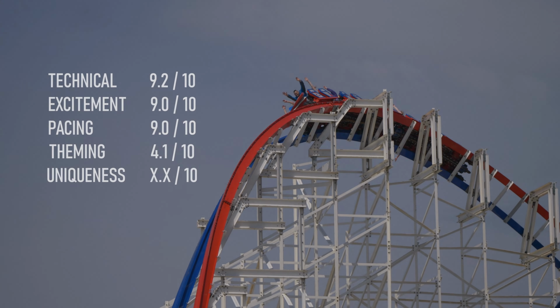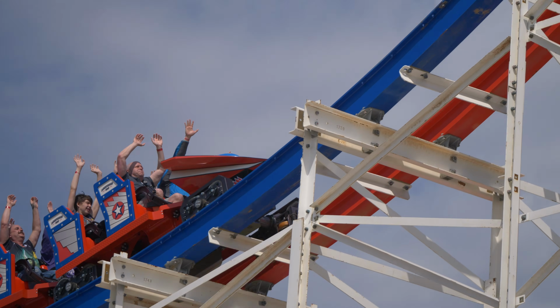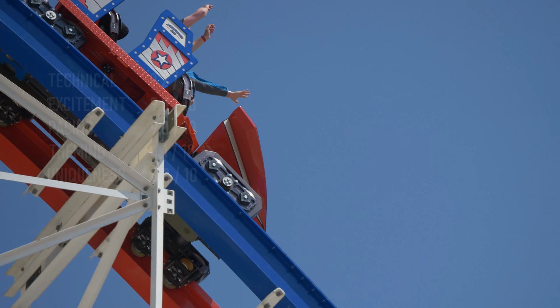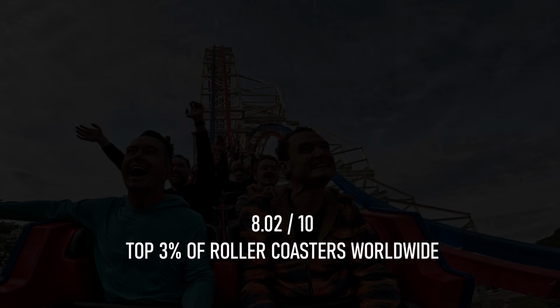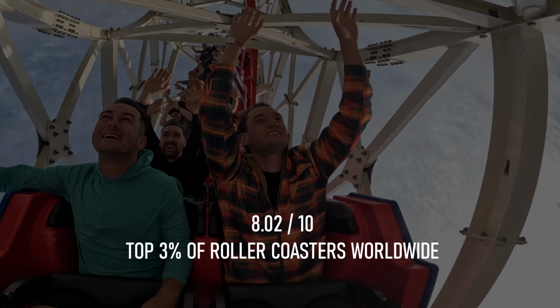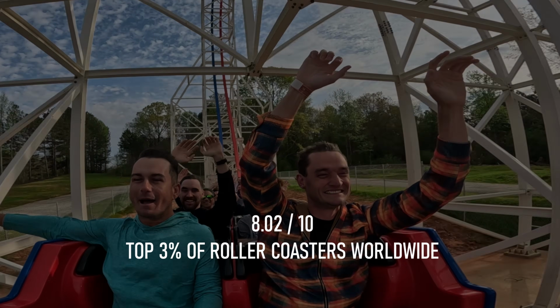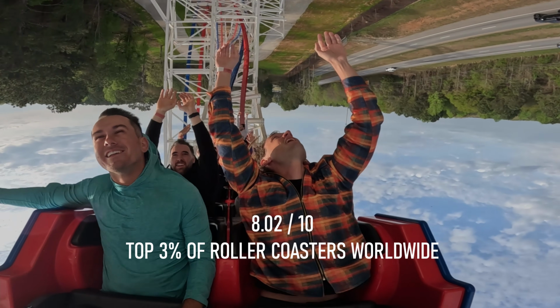The ride is unique, and it does feel like an RMC, but it is very different from any other RMC. The out and back style layout, it really works well for them. A really nice score for me as I rate quite harshly. It falls in my top 3 to 4% of roller coasters, somewhere around the top 25 for me out of the 840 or so rides that I've been on. Not too bad at all.